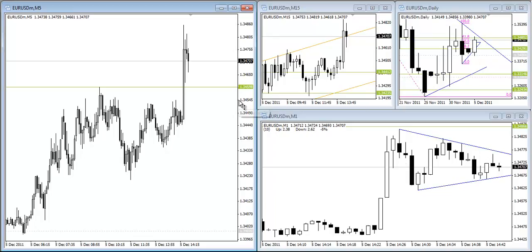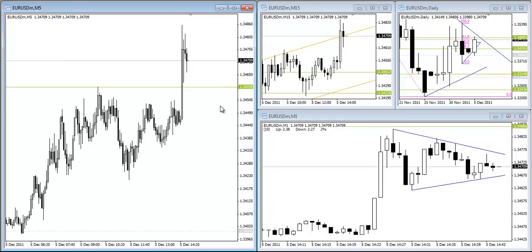Instead, I would look for the close of the hour candle in about 15 minutes, for that to close below this level, and at that point, I would be a bear. So, that combined with the upcoming news should be a game changer, perhaps, and we'll see what happens when the ISM numbers in the U.S. come out. So that's pretty much it.